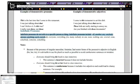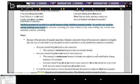Notes. Because of the presence of singular masculine, feminine, and neutral forms of the possessive adjective in English, his, her, its, it's advisable to use the plural as much as possible to avoid cumbersome sentences or mistakes. Everyone should bring his book to class tomorrow. This sentence is incorrect because it does not include females. Thank you.